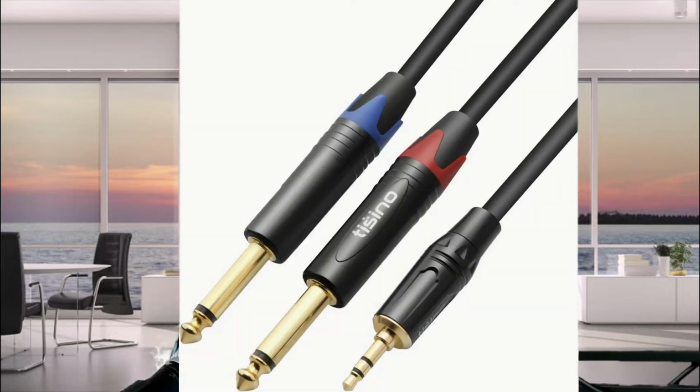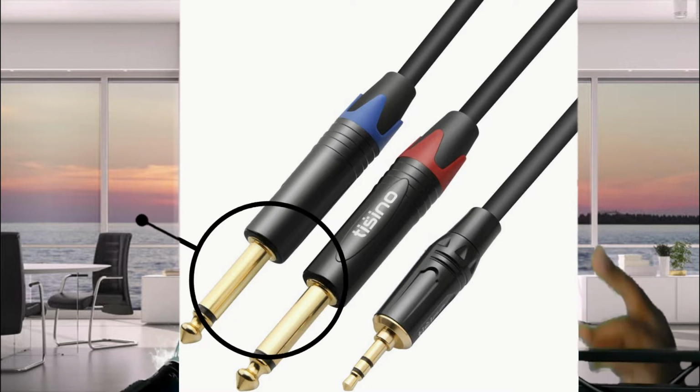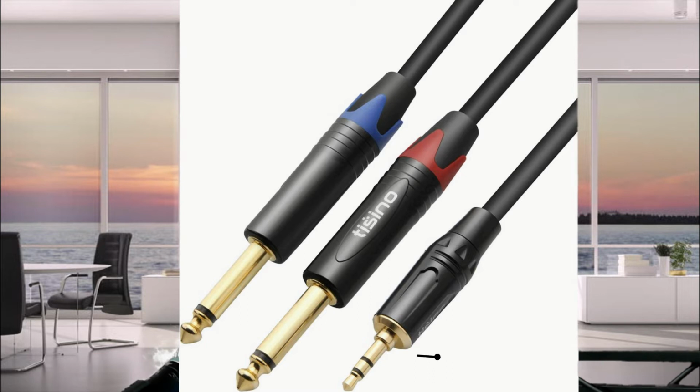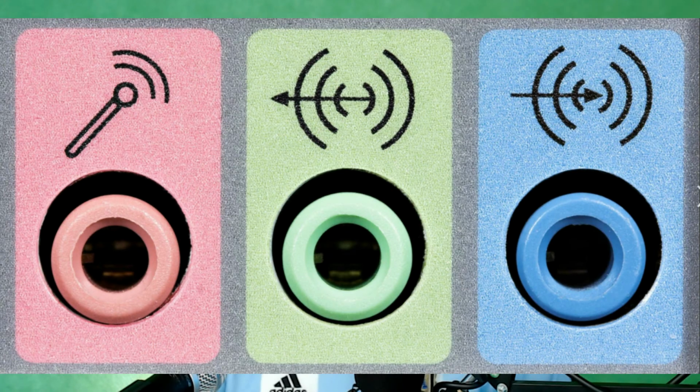On this occasion, I'm using a 1/4 inch. So I have 2 1/4 inch plugs, left and right. And then the other tip of that cable is a 3.5 millimeter stereo connection, or a 1/8 inch connector. And that I've plugged into the line in connection on the back of the computer.